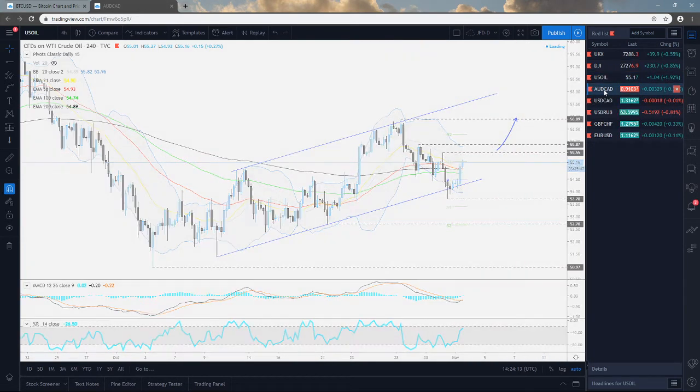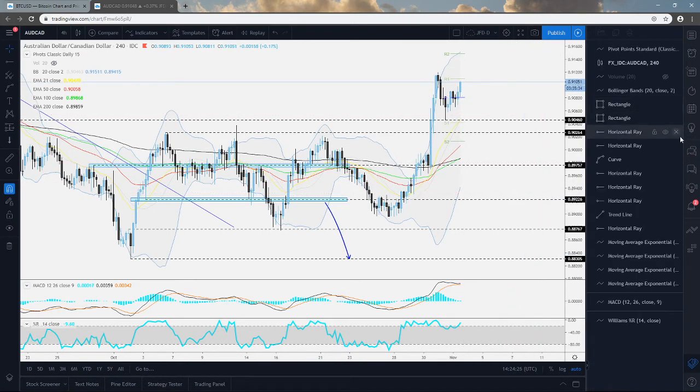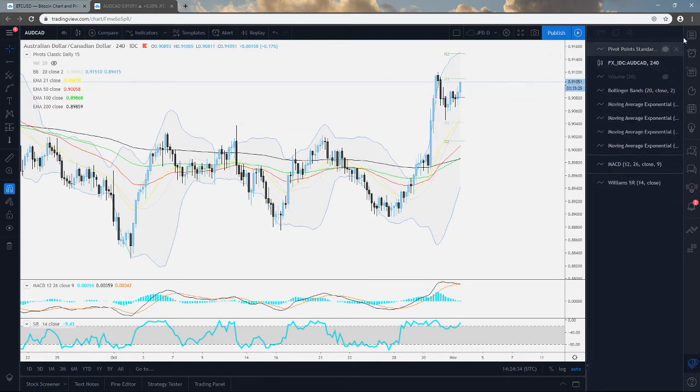Jumping into a few pairs now very quickly. AUDCAD now. Quite an interesting move here happening. So in a way, let me just quickly clear this chart a little bit, guys, because too many lines here. So let me just get rid of all this nonsense and we can start fresh.